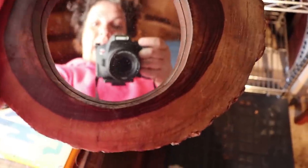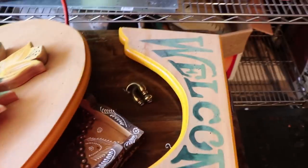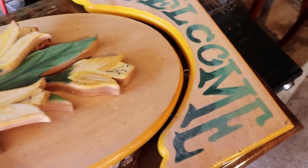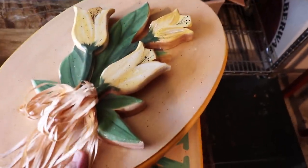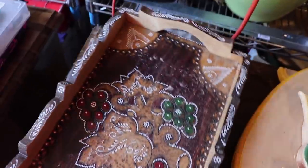This thing here, kind of vintage. It's interesting. Hi! It's a mirror in a log. So that's gonna go on Etsy as well. Some people who have log cabin design would like that. There's this welcome sign. The lady threw it out because one of the screws came out, and all it needs is a good coat of Rejuvenate on it, good cleaning. This tray, same thing, vintage, really, really cute. That's gonna go on Etsy.